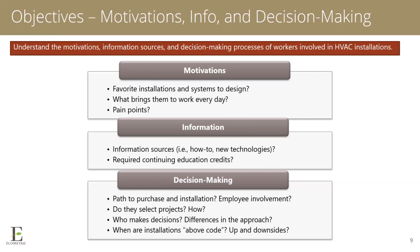For questions involving decision-making processes, we wanted to know, what is the path to purchase and installation? How are employees in different roles involved in this path to purchase? Do they select projects they work on? If so, how do they select them? Who makes decisions about what throughout the entire path to purchase and installation?